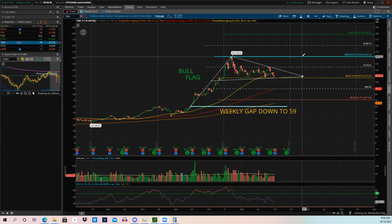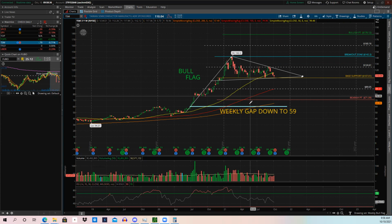You could either take profits at this breakout zone if you catch this momentum up to here, or maybe you could wait until we get past this breakout zone to enter into some call plays to try to ride this bullish momentum up to the bullish price target.